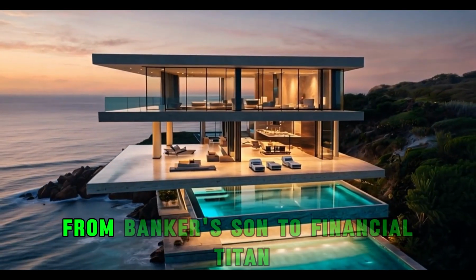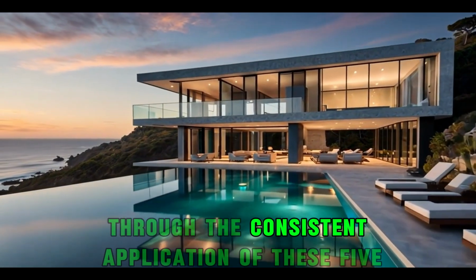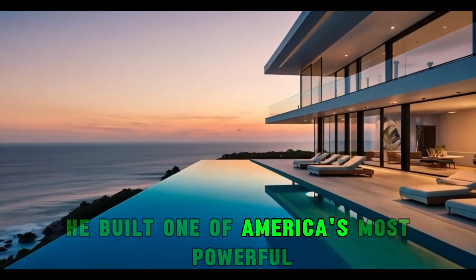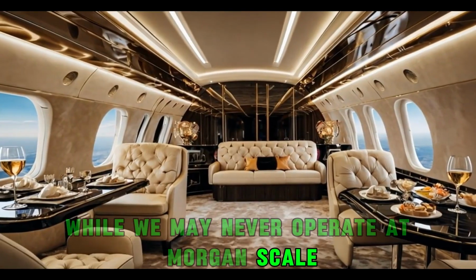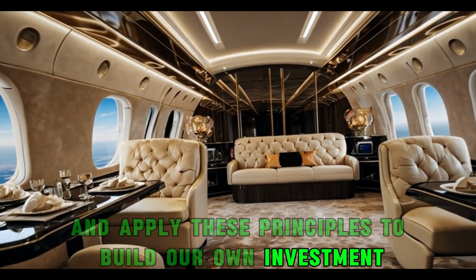J.P. Morgan's transformation from banker's son to financial titan didn't happen overnight, but through the consistent application of these 5 investment strategies, he built one of America's most powerful financial empires. While we may never operate at Morgan's scale, we can learn from his methods and apply these principles to build our own investment success.